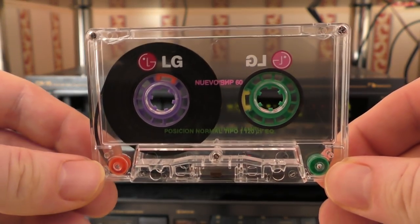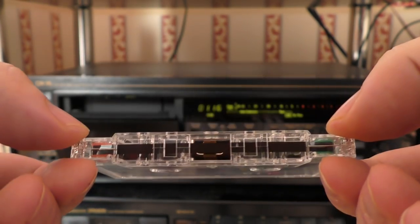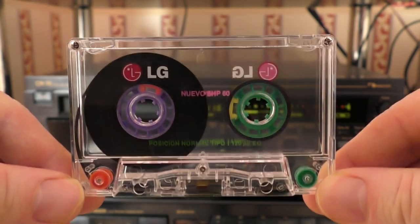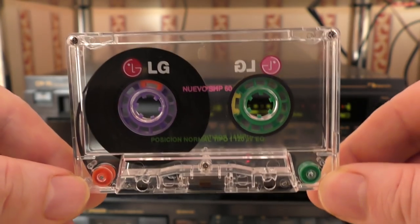Okay, that ran a bit hotter than I wanted it to there, but it handled it. Very black tape again. Great looks, great sound. Yeah, this is a little beauty. I like this one a lot, a lot.